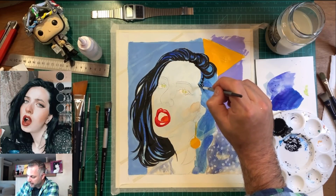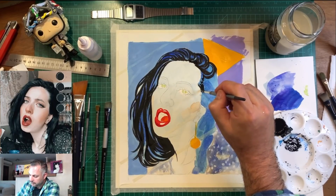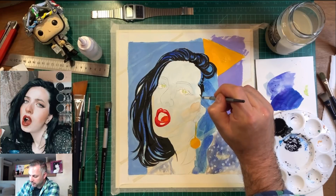So there we go, look at that. I'm just using the edge, the very extreme point of the brush. And that gives me almost a sketched effect.